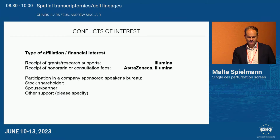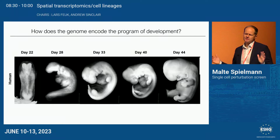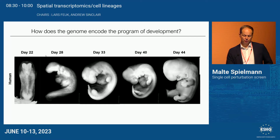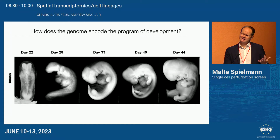These are my conflicts of interest, and I would like to start by showing you this slide, which is really one of my favorites, because it shows human embryonic development between day 22 and day 44. Basically, we call this the organogenesis. From this primitive streak here, all the internal and external organs form. Then basically the embryo is complete, and it just needs to mature over the next few months.